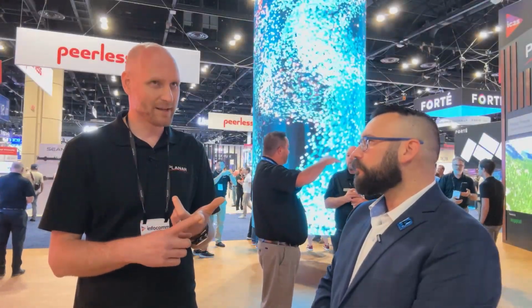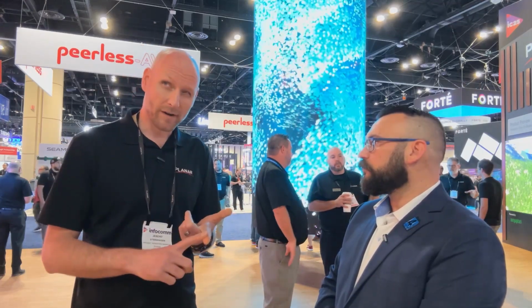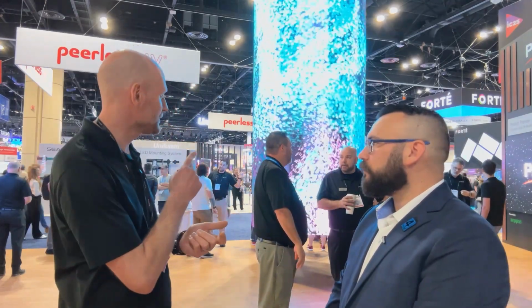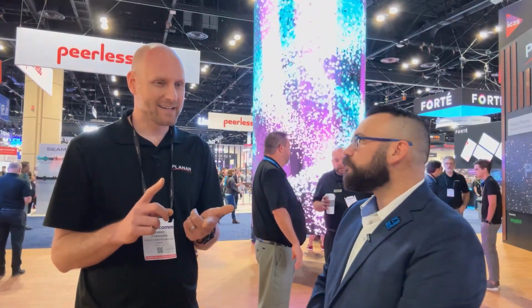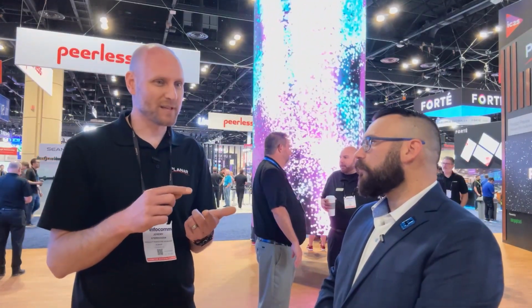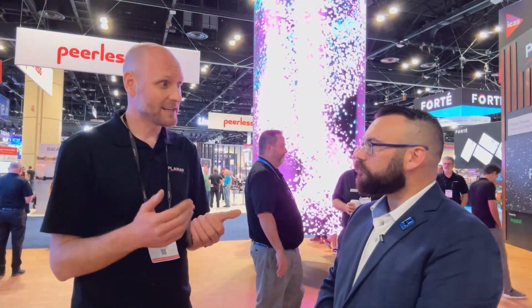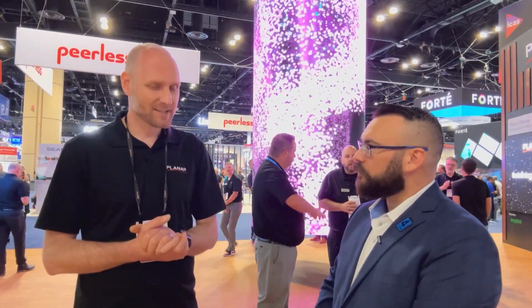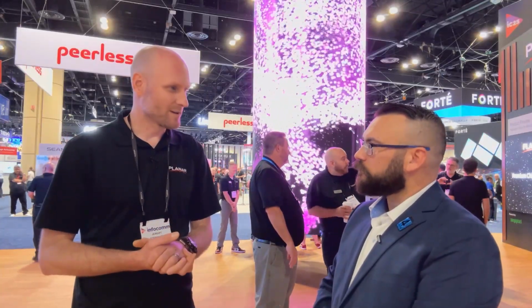So we have 1.9 millimeter, wow, 2.6, 2.9, 3.9, 4.8 millimeter pixel pitches. This is 2.6, I believe. And this would be our LNC for curve. Okay. And it is also available in indoor and outdoor. Wow. It's made up of 500 millimeter by 500 millimeter cabinets, and you can scale it to basically any size you want. That's great.